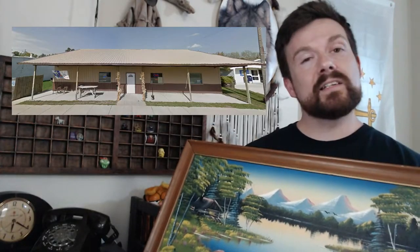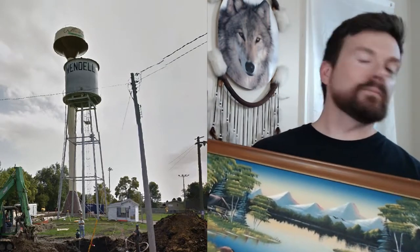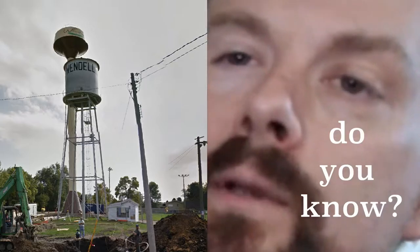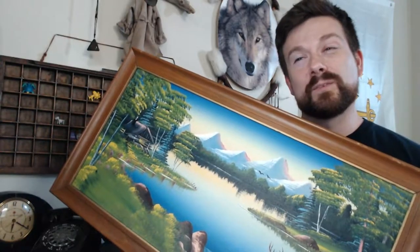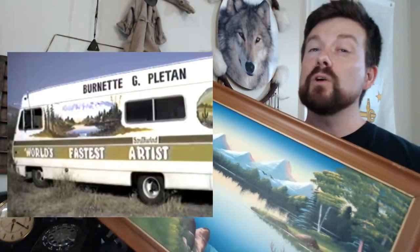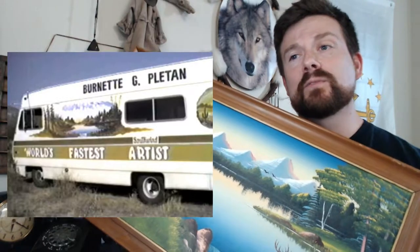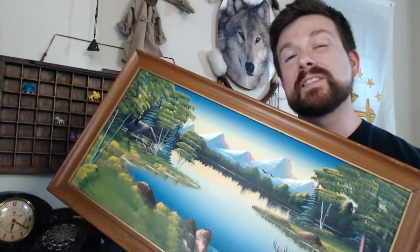They got Benny D's and Wendell Park, and they got a gazebo. And of course, they have a water tower with the town name on it. Classic small town vibe, you know what I mean? Pletan was coined as the world's fastest painter, and he even had a truck that told the truth of the matter. He apparently stated that he painted over 100,000 paintings in 6 years.